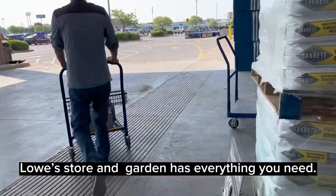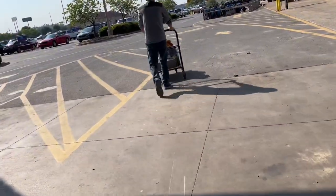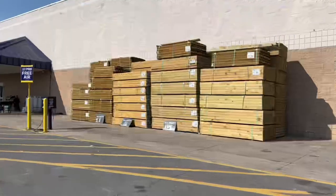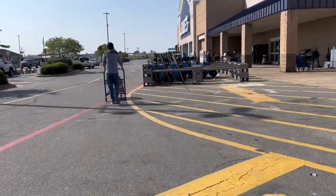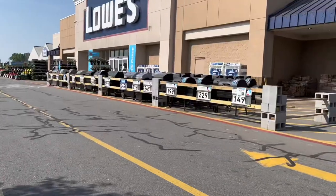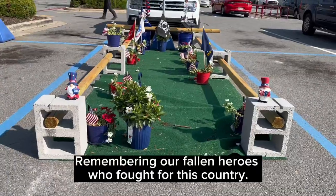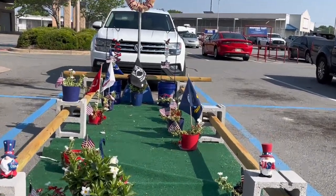Lowe's store and garden has everything you need. This is a big place. Remembering our fallen heroes who fought for this country.